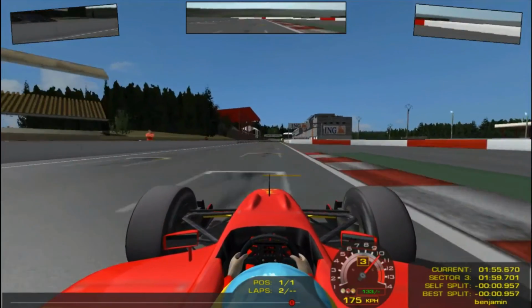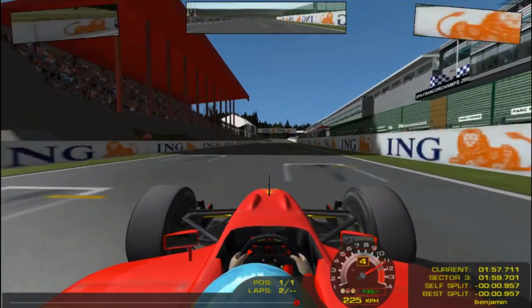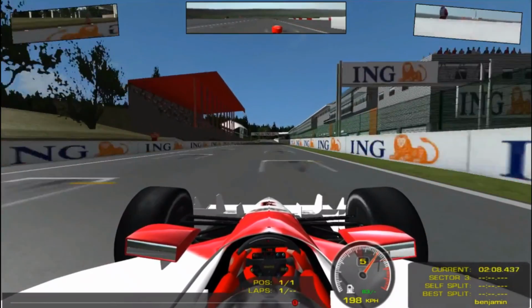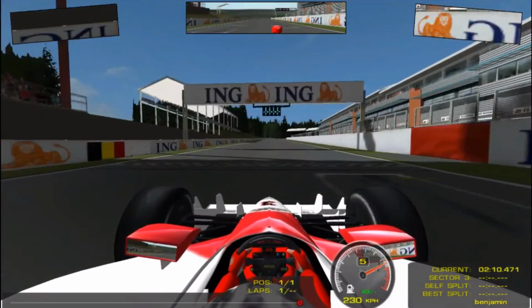I'm confused, but yeah, I have no problem seeing how he won the championship. It's really fun to drive and fast. Now going back to the IndyCar.